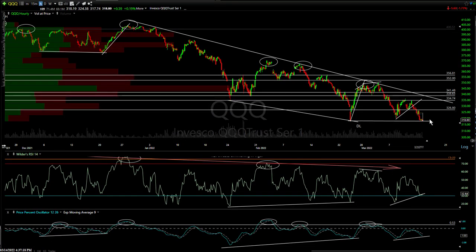Again, the big fireworks are most likely not going to start until Wednesday afternoon. We'll see. You know me. If something changes, I'll jump in and do updates. So that's it. And again, this is a 60-minute chart of QQQ.